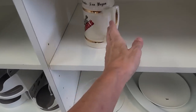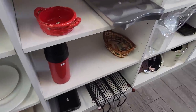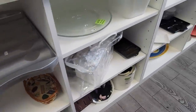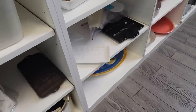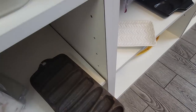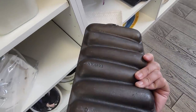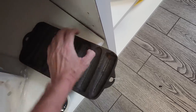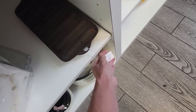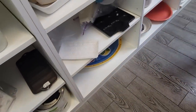Let's see what we got under here. Little hidden cubbies under here. I know Tiffany really likes these. I've never been a big fan of them. I've never done well with them. Let's see how much you are. You're $15. I'll let her know that they have one here because I know she really likes those.